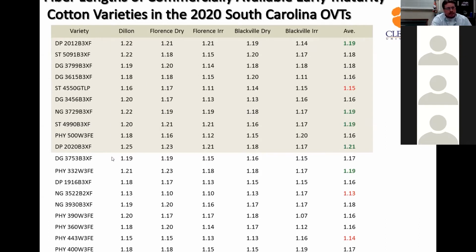So I wanted to take a look at that. So again, the highest yielding down to the lowest. And then over here, I averaged all the fiber lengths for those varieties. And you can see the 2 Delta Pine varieties actually are high yielding, and they have outstanding fiber length. So anything that's in green would have been above the average for the trials. So above average fiber length. And then anything in the red kind of is a little bit of a red flag. Not that it was bad, but it was below the average for the trial.